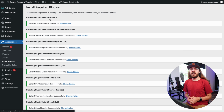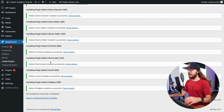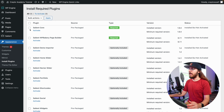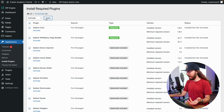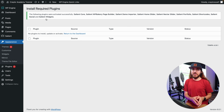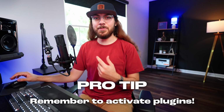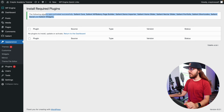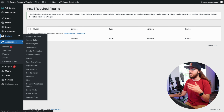And after WordPress is done installing the plugins, we have to then go and activate them. Looks like it's finished everything here, so I can go back to install plugins and check this box again, bulk actions, activate, apply. That extra step is a little bit silly. It's something that a lot of people forget to do or don't realize they need to do. So pro tip, don't miss that step. Make sure you activate your plugins after you install them. Now WordPress is telling us everything has been activated. We're good to go. And we know it's been activated because we see this new Salient option on our sidebar.